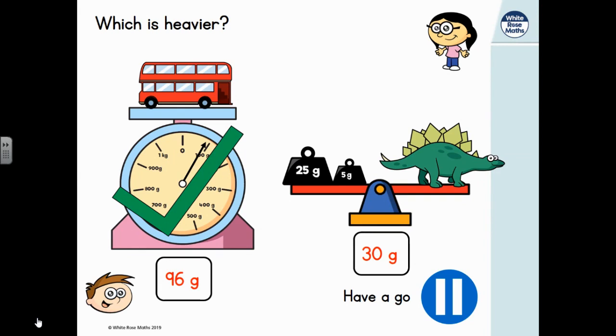Teddy's not so sure though, so he has a really close look at the scale and sees that it's 96 grams. And then he does 25 add 5 equals 30 grams. So he has now worked out that the bus is heavier too. Whose way do you prefer? I think I prefer Annie's.